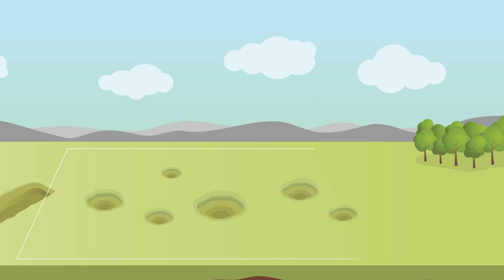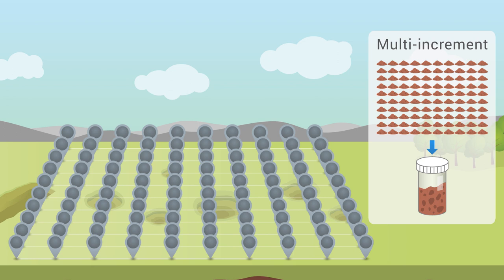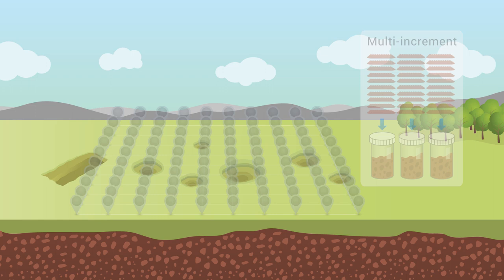Multi-increment, also known as MI, is a combination of up to 100 individual soil increments of the same geometry and mass taken from evenly distributed locations throughout the sampling area to form one representative sample. This process is repeated three times to obtain three 100 increments. The combination of all the soil increments increases the likelihood of identifying contamination, whilst eliminating disparities in results that can occur when sampling individual or smaller areas.